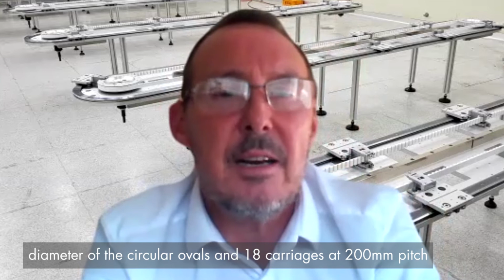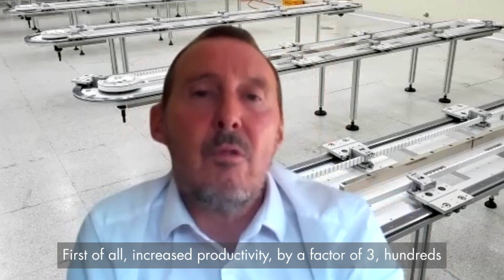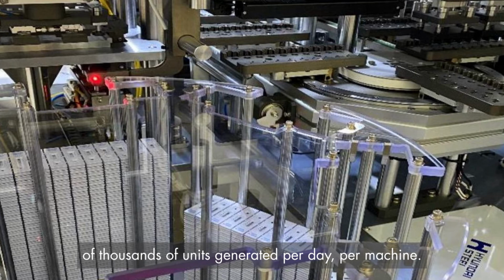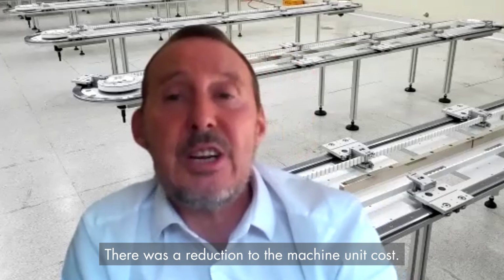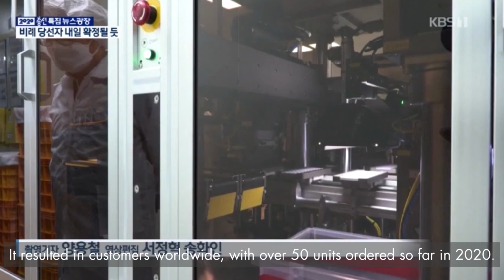So what were the results? First of all, increased productivity by a factor of 3. We're talking hundreds of thousands of units generated per day per machine. The additional space saving was key. We all know how important that is in terms of wider industry. DTS was utilized as a machine core. There was a reduction to the machine unit cost. It resulted in customers worldwide, with over 50 units ordered thus far in 2020.